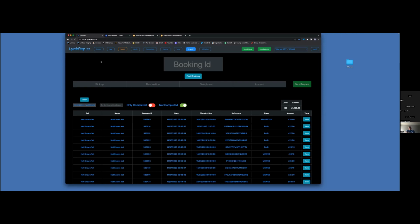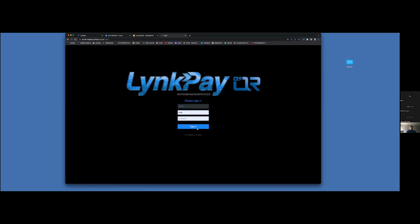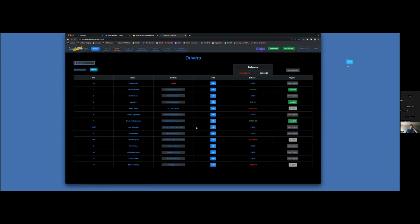If you don't know about the dispersal that we do, is there anybody that hasn't seen the dispersal where we actually do the payouts to drivers and how we sync everything and do it? I haven't seen it. Right, okay. So what we do is I'll show you in AutoCab. Well, you know about the approve and post in AutoCab, don't you? How you do your processing. Okay, once you process, what we do is, I'm going to jump on my test bench here now and do it this way. I'm not affecting anybody's things.